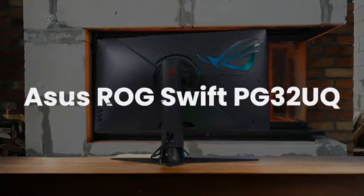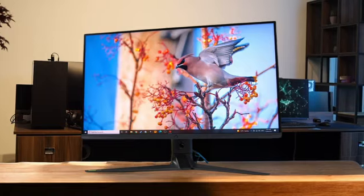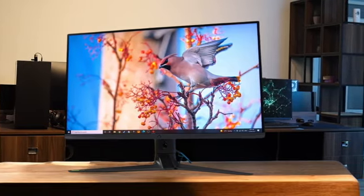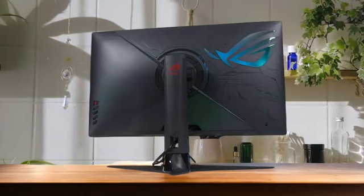Holy moly, this monitor is a beast. It's got a gorgeous 32-inch 4K IPS panel that delivers stunning visuals with vibrant colors and excellent HDR performance. The 155Hz refresh rate is buttery smooth and the response time is lightning fast. G-Sync compatibility ensures tear-free gaming, and the build quality is top-notch. It's a bit pricey, but for serious gamers and content creators, it's worth every penny.